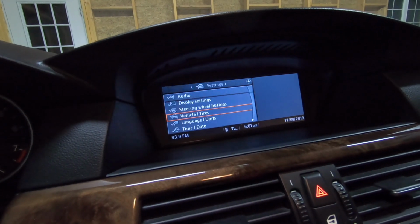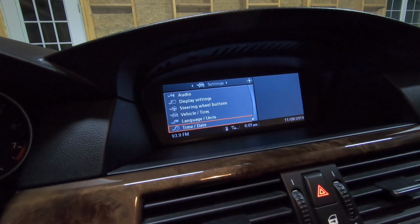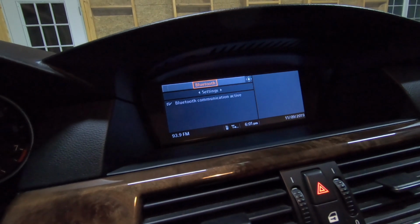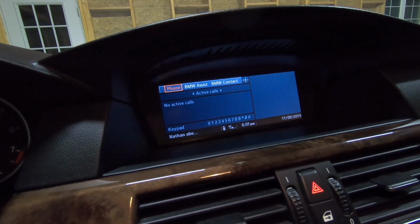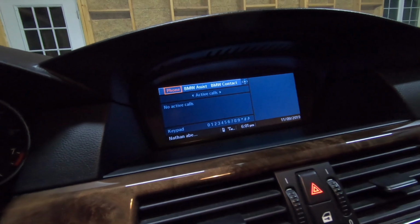Okay, hit back. And here's our language and units, our time and date, our traffic info settings, all of our Bluetooth stuff or our phone, and so forth. Yes, you do have to link that to your phone. If you hit up to communication, all this stuff in here, BMW Assist, BMW Contact, all your phone stuff.